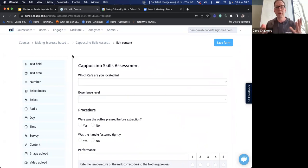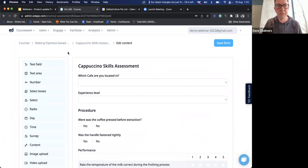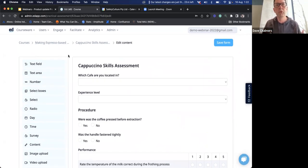Effectively, the pass and fail is stored at the lesson level. So for a particular individual, you are either marked as pass or fail for that practical assessment. If it's a fail, you're marked as incomplete for that lesson. So that's generally how it works. And that will show up in all your analytics as you would normally expect with the rest of course progress.